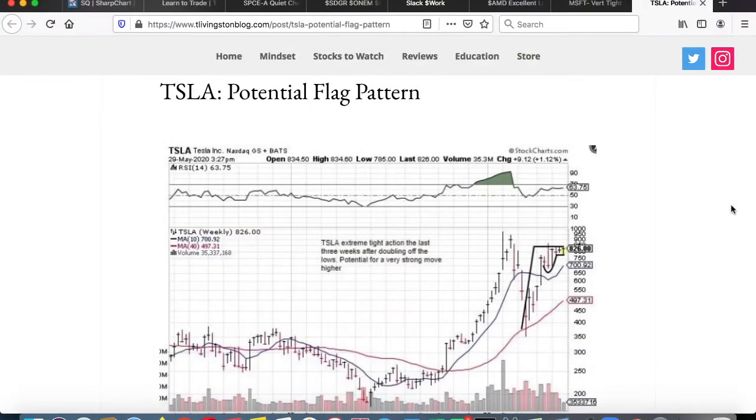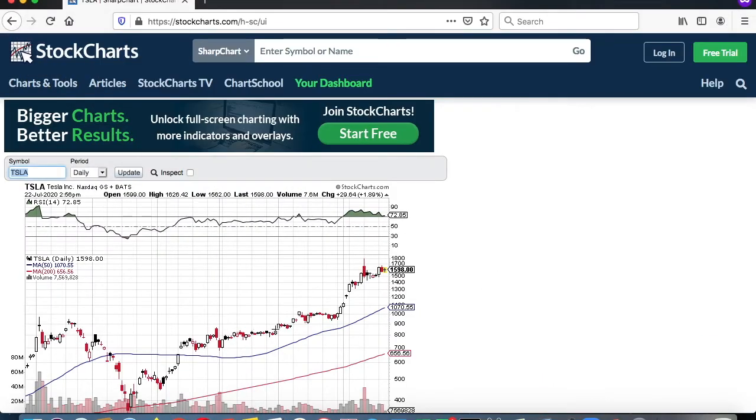Excellent chart. Tesla is one we spoke about earlier. Notice the weekly chart here. It had a lot of resistance around 850. And what happens when it clears the 850 level? It clears 850 here. It goes on a strong run to 1800.